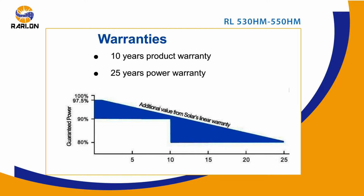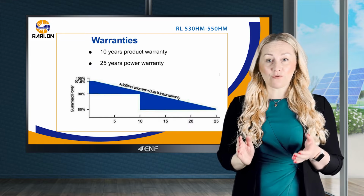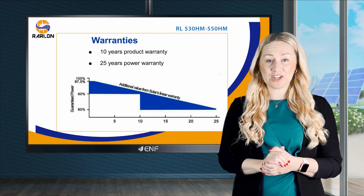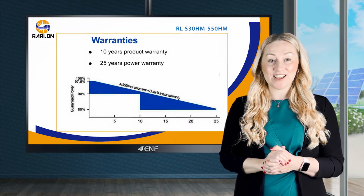In warranty terms, we offer a 10-year product warranty and a linear performance warranty of 85% of output power for 25 years. Meaning that even after 25 years, Rarlon solar modules will still achieve 85% of their original nominal output.